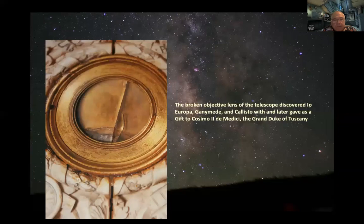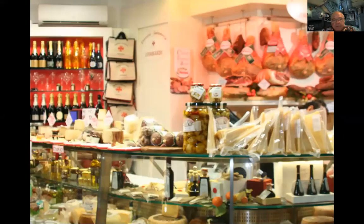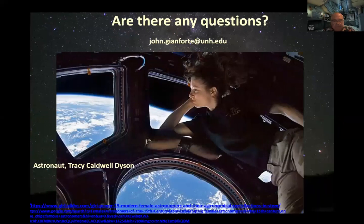Okay, so I'm going to leave you with this slide. This is astronaut Tracy Caldwell Dyson. And she's in the International Space Station, in a special room called the cupola, at the bottom of the space station.